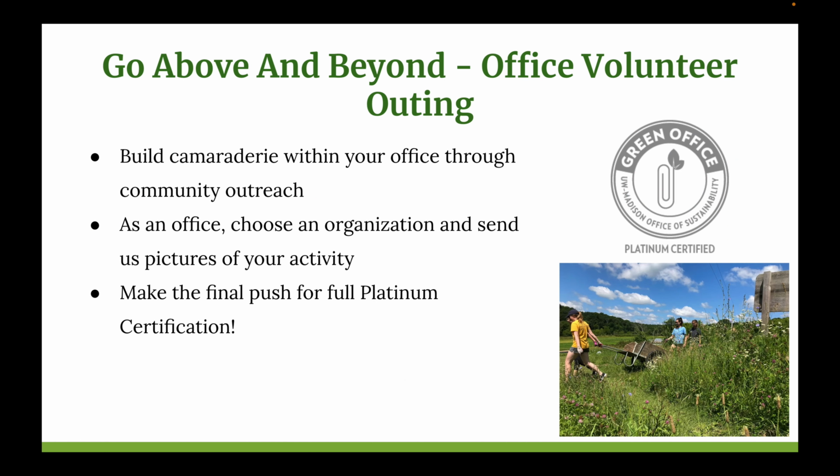As a part of our certification process, if your office is interested in going a step further and becoming platinum certified, you can participate in an office volunteer outing, which will build camaraderie within your office through community outreach, and you can make the final push for platinum certification and be the top of the top in certification levels.